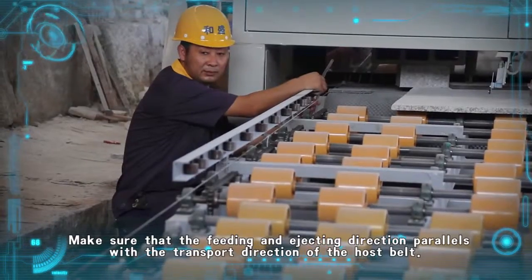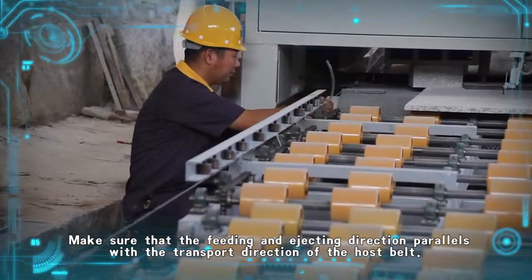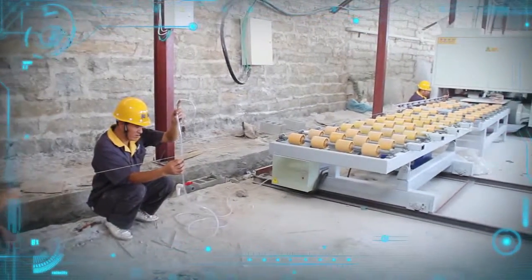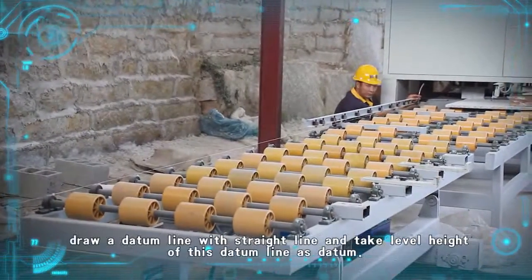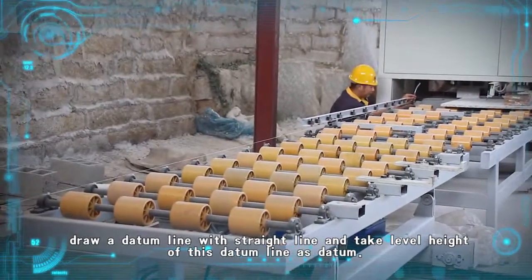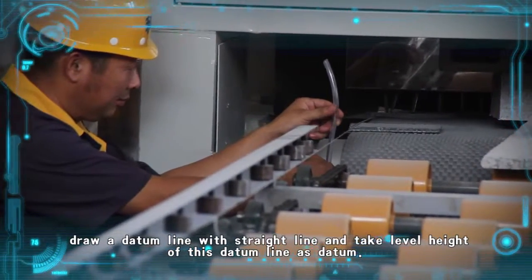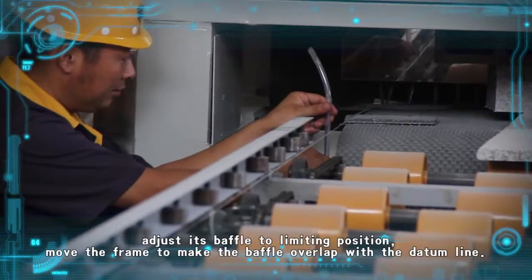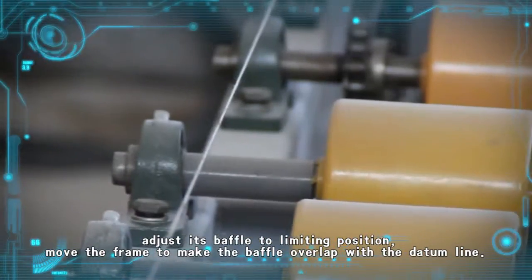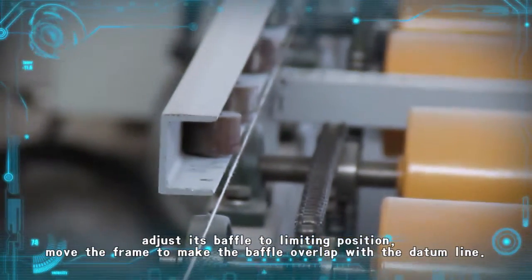Make sure that the feeding and ejecting direction parallels with the transport direction of the host belt. Take the side lines of the host operating platform as datum. Draw a datum line with a straight line and take the level height of this datum line as datum. During installation of the feeding transitional frame, adjust its baffle to the limiting position. Move the frame to make the baffle overlap with the datum line.